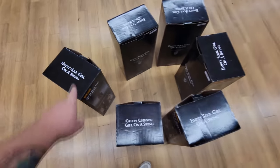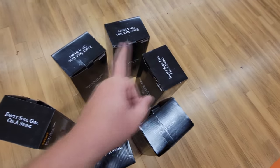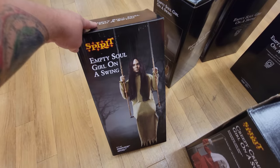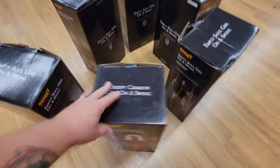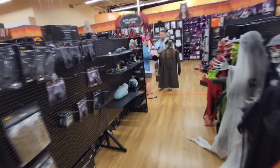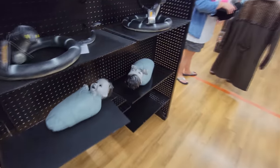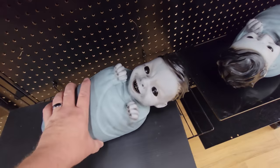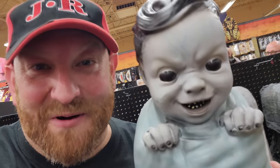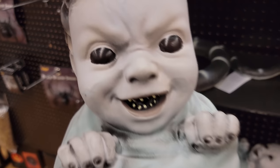All right, what do we have here? 1, 2, 3, 4, 5 empty soul girls on a swing. Show you what she looks like, even though you have seen her a million times. And then we have a creepy crimson girl on the swing. And look what we have down here, guys. It's 2 burrito babies. They're twin burrito babies. You gotta love the burrito baby. If you have a burrito baby, tell me below in the comments. Otherwise, keep on the lookout.